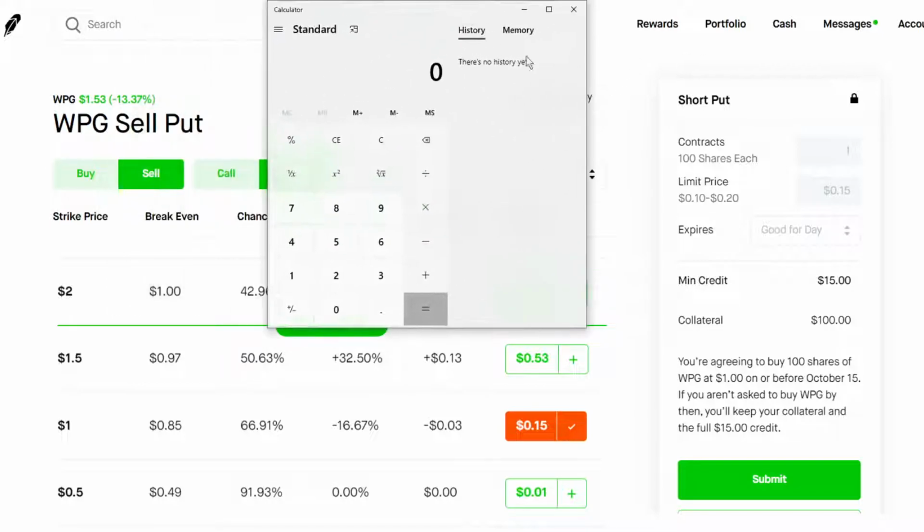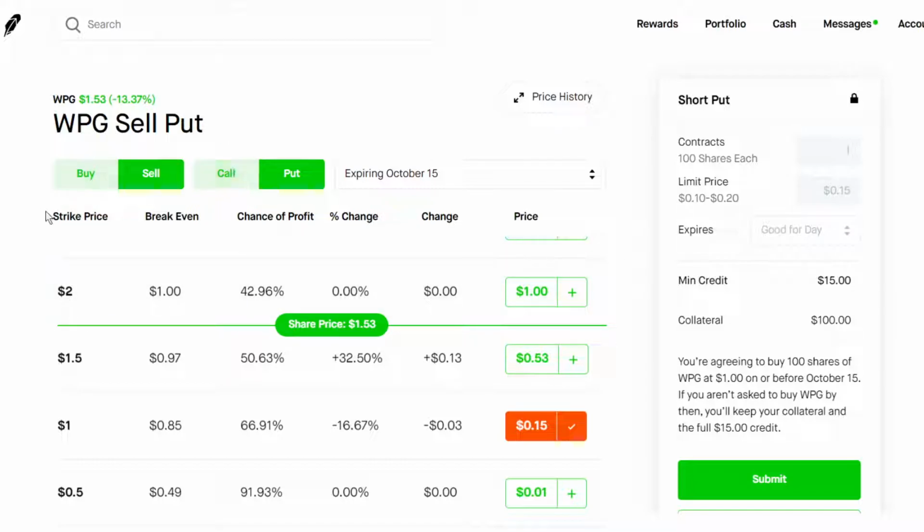But the good news is that we're saving a lot of collateral, a lot of premium, and our cost basis, if we do end up getting assigned on this cash secured put, is going to be 85 cents per share, which means that WPG has to drop 50% from its current stock price in order for you to start losing money. And even then, 85 cents per share is a very nice dip buying opportunity for a lot of people, considering that the stock has all-time lows at $1.20-30. So it's never dipped below $1 before, and if it does, it's going to be a really nice dip buying opportunity. A lot of potential with this stock.